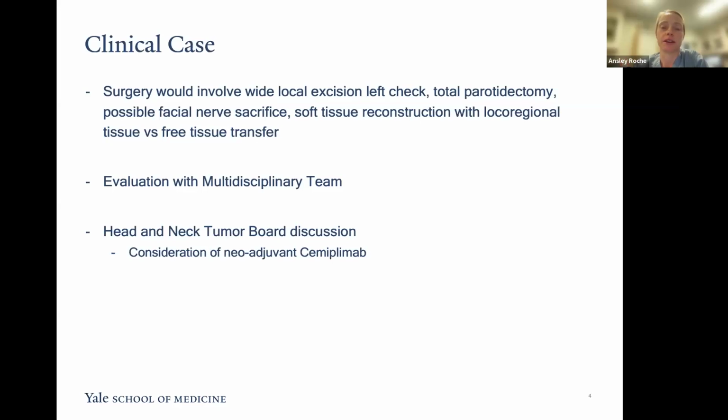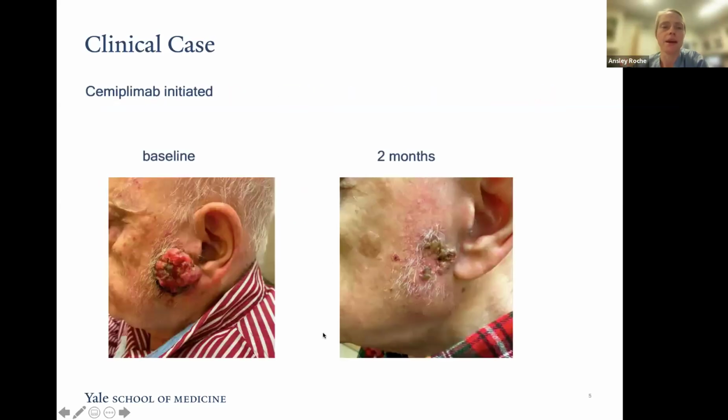So we presented him, as always, at our multidisciplinary head and neck tumor conference, and he was evaluated by all members of our multidisciplinary team. Considering his comorbidities and the extent of what his surgery would be, the recommendation was to at least consider neoadjuvant cemiplimab. And so he and his family agreed to proceed with this method of treatment. He was initiated, and we have the baseline picture on the left. And then after just 2 months of cemiplimab, you can see a pretty dramatic response of the lesion.